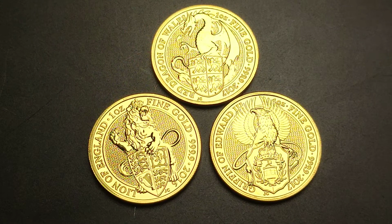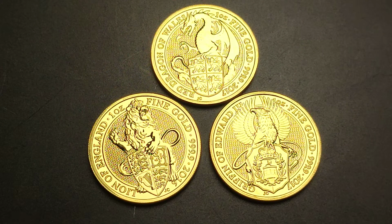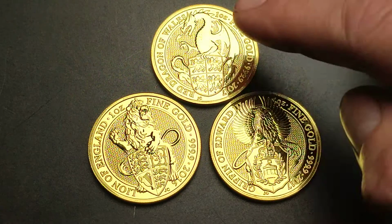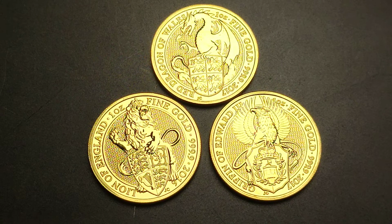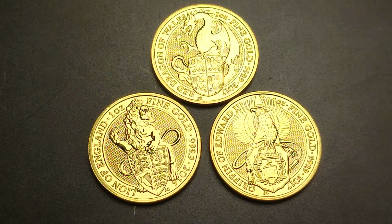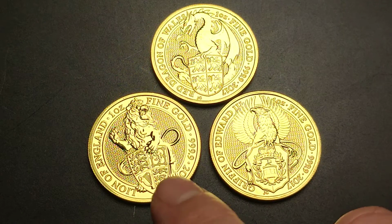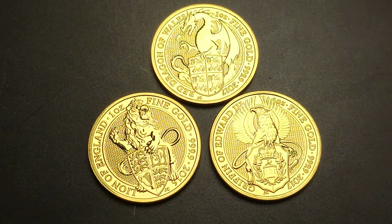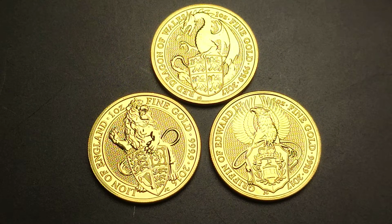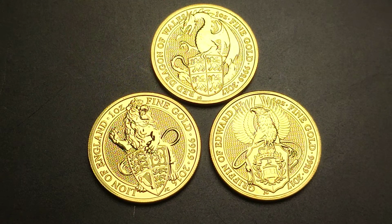To me, I think they should perhaps have made the design slightly smaller just to fit in better. I do think the Red Dragon fits in quite well, but again, it does almost encroach there. But at least you can clearly see the 1 ounce up on the top there. So I know they're minor things. In terms of the shields, I probably do like the Lion's the best and the Griffin's the least. But every time I think about it, I'm not sure whether I prefer the Lion or the Dragon. So it does change.